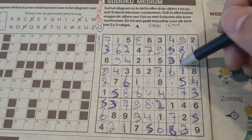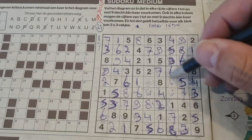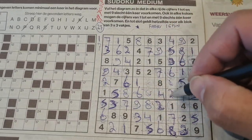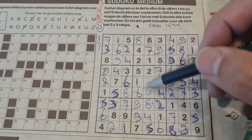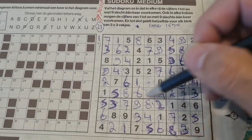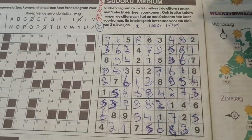Two missing numbers in this big square for numbers: the 1, the 2 is missing, the 3, the 4, the 5, the 6, the 7, the 8, 9 is missing, 2 and a 9, 2 and a 9. We have a 2 in the middle row, no 2 there. 2 should be here and the 9 goes there. And the final two numbers in this big square: the 1, the 2, 3 is missing, the 4, the 5, the 6, the 7, 8, 9 is missing, 3 and 9, 3 and 9. We have a 3 in this row, no 3 there. 3 should be here and the 9 goes there.